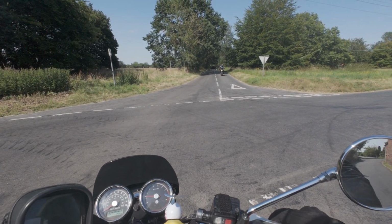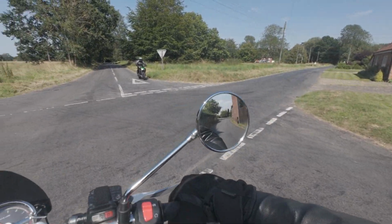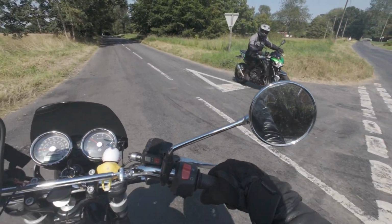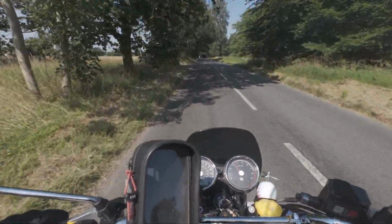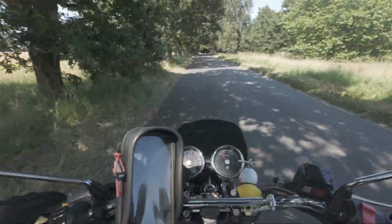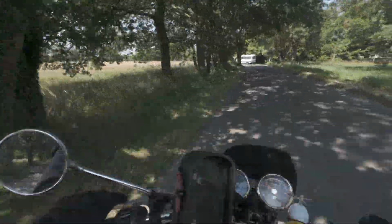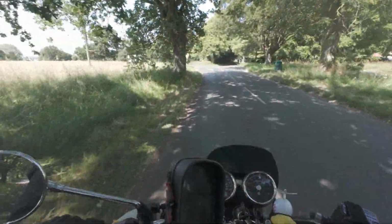Almost there. Nice little Kawasaki. Yeah, plenty of bikes out and about.